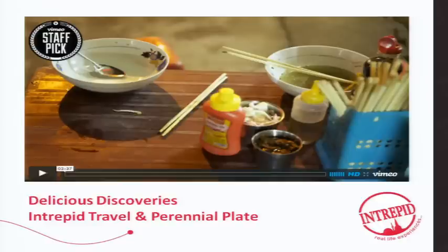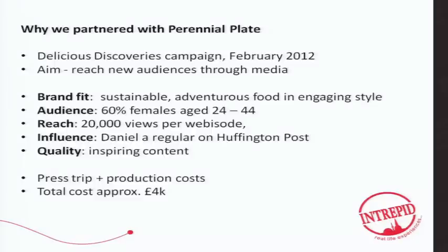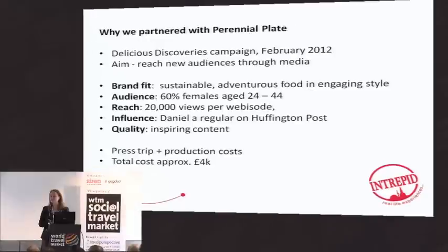But why do we work with Perennial Plate? As I say, we were running a marketing campaign to try and promote our tours that had a lot of street food and cooking classes and this kind of thing. And we've got a few of those in Vietnam. So this was back in February last year. And as part of that marketing campaign, the PR team, which is spread around the world, each were looking in their market for media that they could help to spread the word about our food tours.